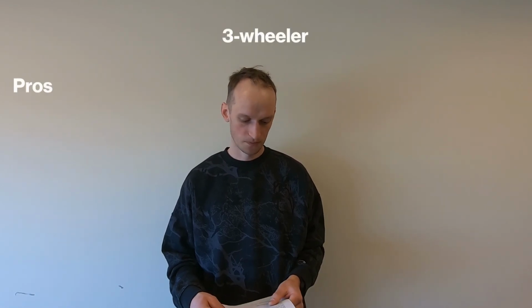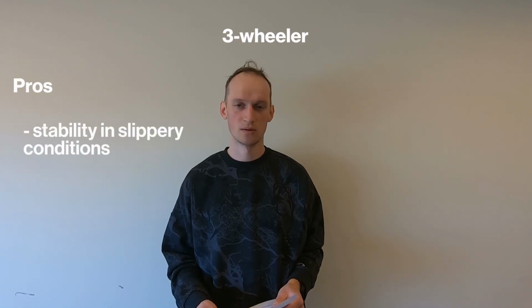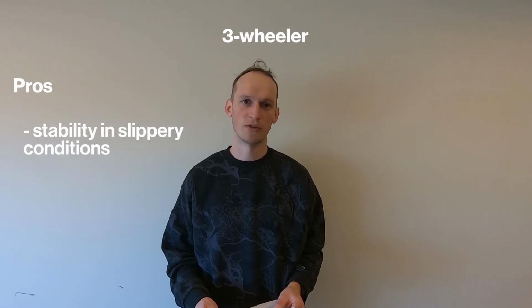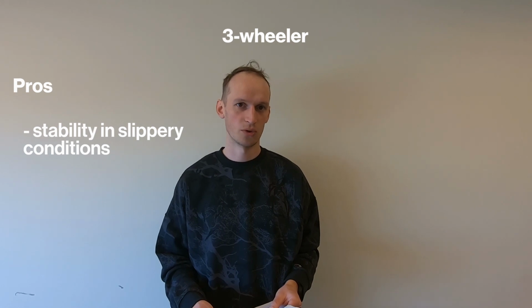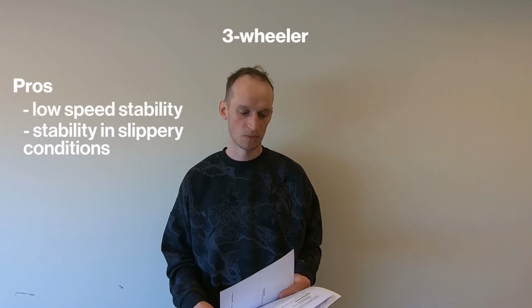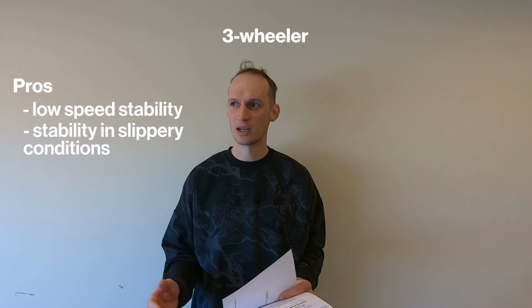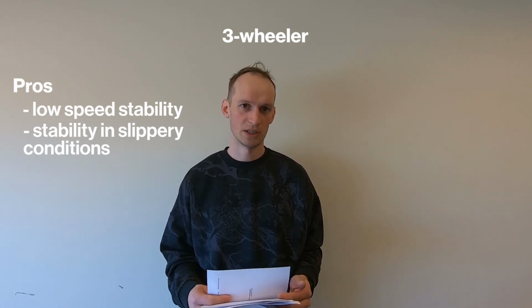The three-wheeler has very good low-speed stability. So if you're carrying something heavy or big, or you're just going very close, and stability is a consideration for you, then you will be better off with a three-wheeler. Then you have the stability in slippery conditions. So when the snow was melting, I never had to worry about the front wheel slipping and me tipping over.